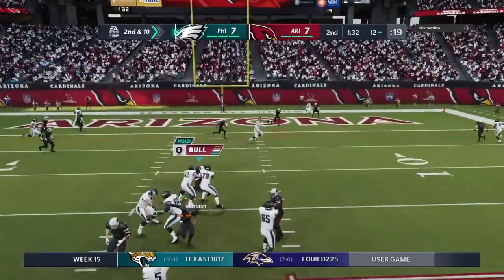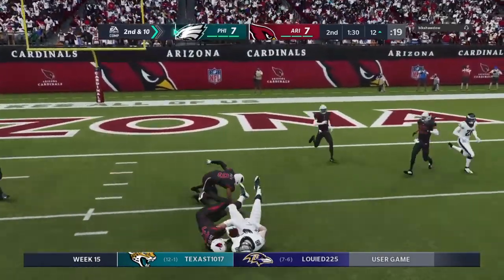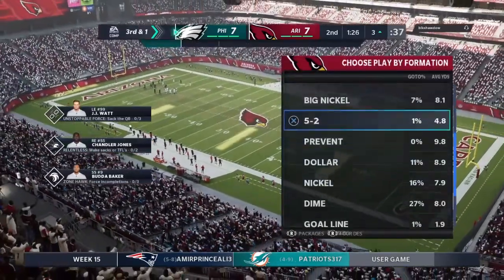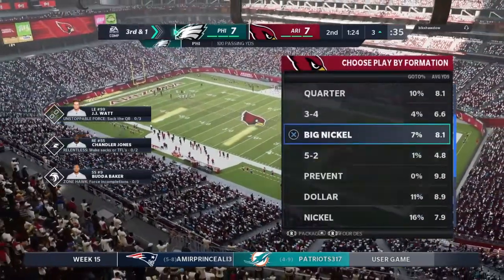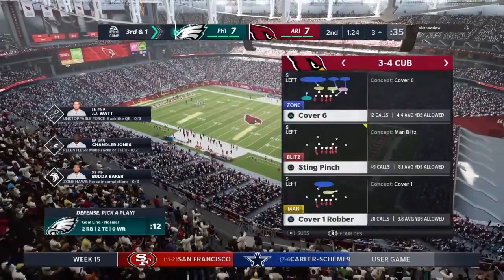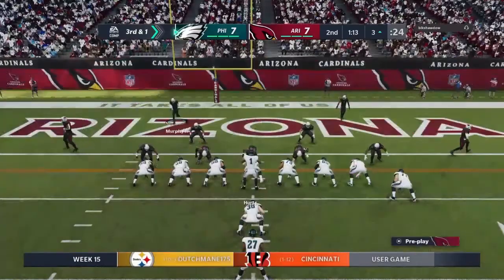Operating out of the gun, Flacco. And it's caught. And he'll be brought down here at the 3-yard line. 9 yards, not quite enough, and they'll be left now with 3rd and 1. Let's not quibble about the gain there on 2nd down. That was a positive play because that was a take-what-you-can-get situation.